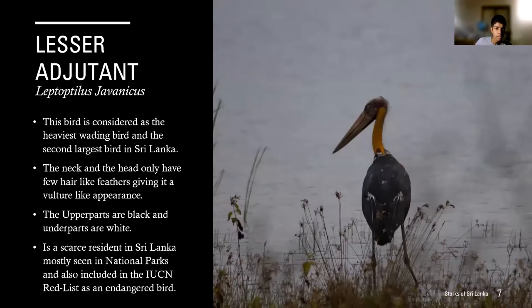Then we have the lesser adjutant, scientifically known as Leptoptilus javanicus. This bird is considered the heaviest wading bird and the second largest bird, sorry. The largest is the black neck stork. This bird is kind of a bizarre animal. It has a bare head that is similar to a vulture. It's because other species of this bird's order are actually scavengers. I mean, they scavenge from dead animals. So the bare head has evolved, so they don't need to clean that head that much.